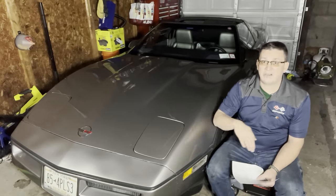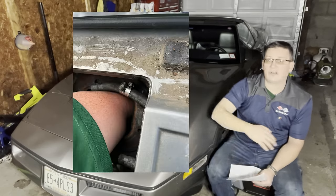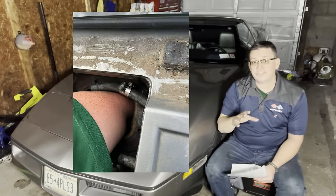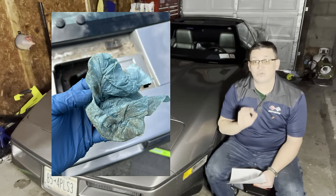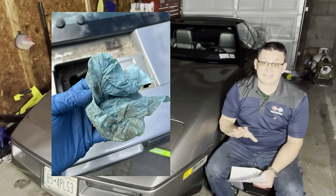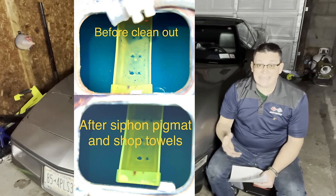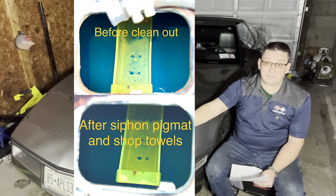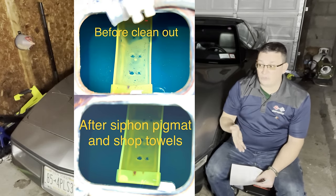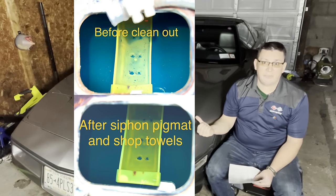I took some shop towels and I cleaned out the gas tank. Just reach your arm down in there and clean it all out as best as you can. Those towels came out looking nasty. It was well worth it. I highly recommend that you clean out your gas tank because mine was nasty and the car doesn't even have a ton of miles on it. I have a feeling the previous owners took decent care of it, and that's how bad mine was.